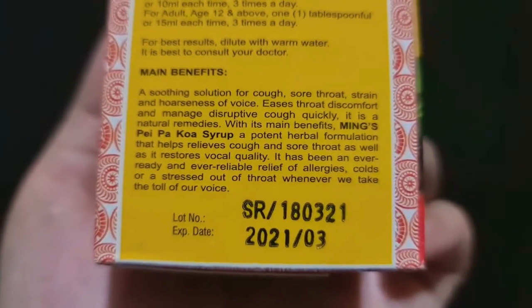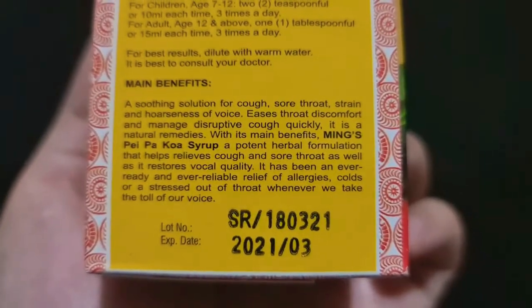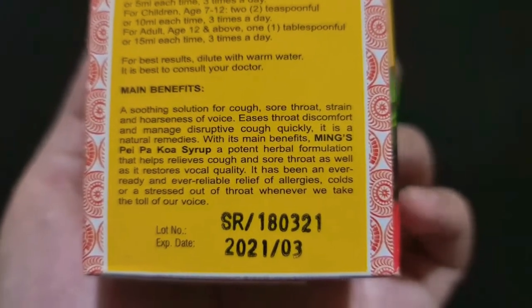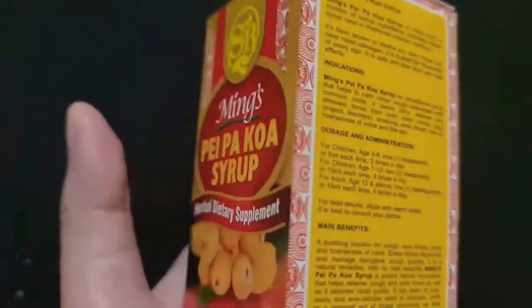So, obvious na obvious, 2021 pa yung expiration date niya sa March. So, March 2021. Next year po yun. So, dapat maubos na natin itong product na ito before the year ends.